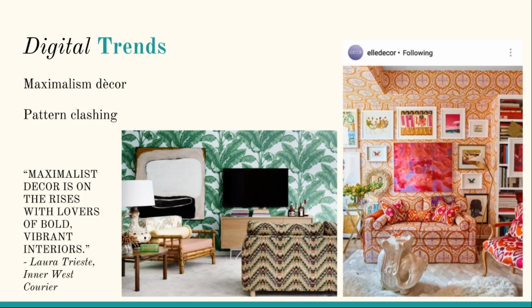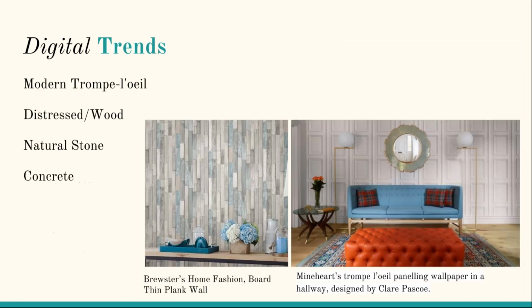Maximalism, I think that's interesting. Now, I know this is not everybody's taste, but there are designers that are going to push boundaries. So we've gone from the minimalist perspective now to maximalism, which is great because look at all the different print applications. People are pushing the limits. Trompe-l'œil, so different kinds of faux finishes or different content like that, such as wood paneling or distressed wood. And some of these have more haptic qualities, so they'll match some of these designs to different kinds of textures as well.